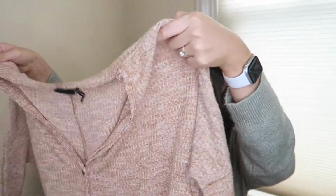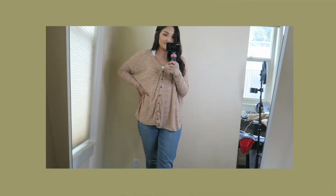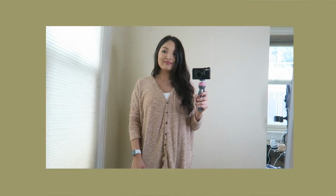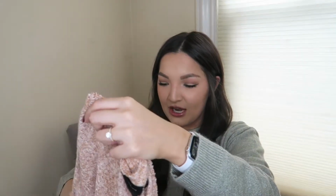The next item I found, I actually already own in 2 other colors, so I knew that I already liked this item. And that is this thermal button-up shirt from Urban Outfitters. So this is a size medium. I think the other ones I have are in a size small, but I thought oversized would still look great. I have it in a beige color and a gray color, and this is this orange color. So I am really excited that I found this. I tried it on and I think it looks great, exactly what I expected, because I already own this thermal top and I am excited to own it in another color.